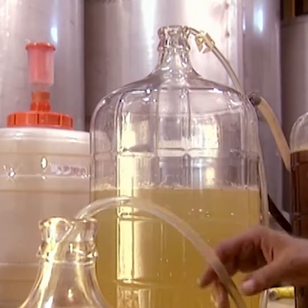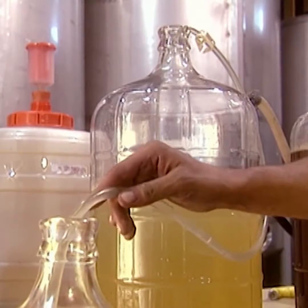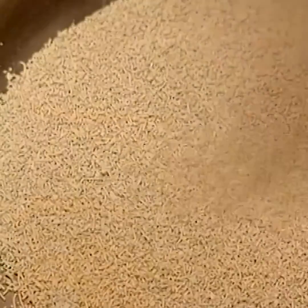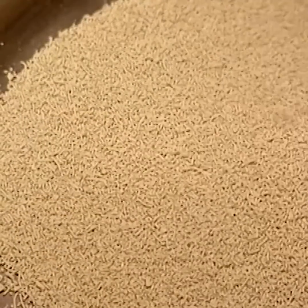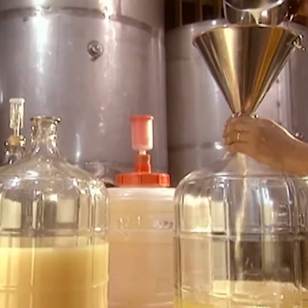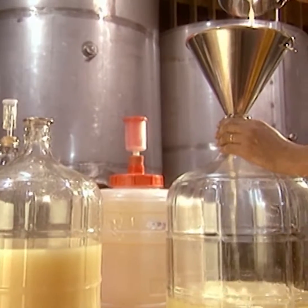Winemakers constantly experiment with fermentation to try to improve the quality of their wine. They take samples of grape juice and mix them with different types of yeast. They hydrate the yeast with a bit of grape juice, then pour the mix into the grape juice sample, letting it ferment.